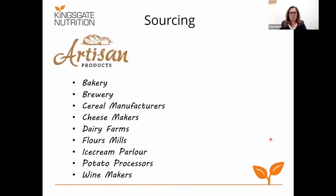Now, this is my favourite one. This is the artisan products. If you've got anybody producing anything near you, bakeries, breweries, cereal manufacturers, I mean, that was interesting. We had an absolute glut of granola 2 years ago, and we were feeding granola to piglets. They absolutely loved it. It was like instant piglet feed.